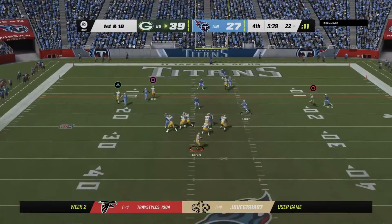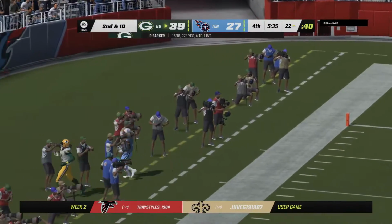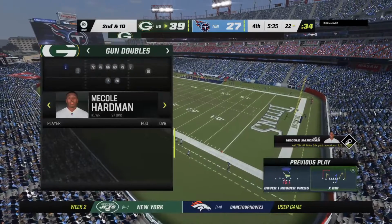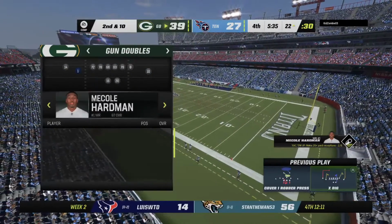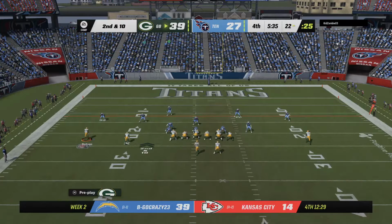On 1st and 10, Barker escaping the pressure right, toward the left sideline, but it's incomplete. It's been a nice day for him as a passer and as a runner. One of the few mistakes he's made in this ball game. The wrong choice on that one. That one goes incomplete. So after the incompletion, 2nd and 10 from the 22.